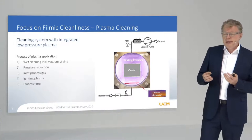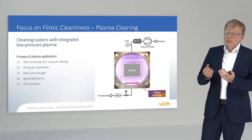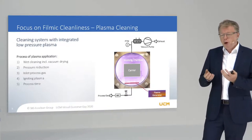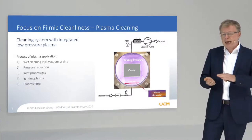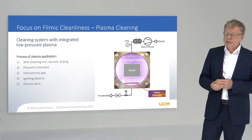we do the ignition of the gas, and then the result is a burning. We burn off the residue, the last film, the last molecules of the oil, of the grease which is on the surface.